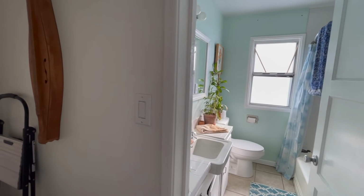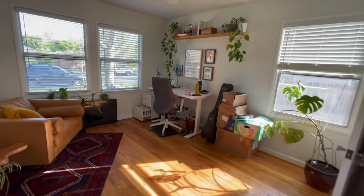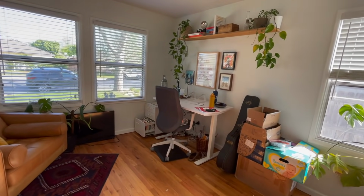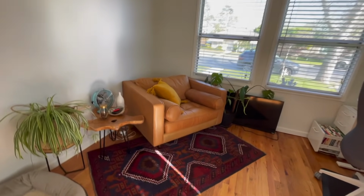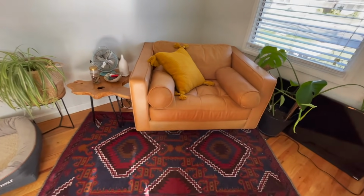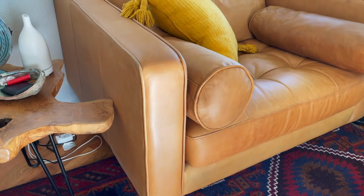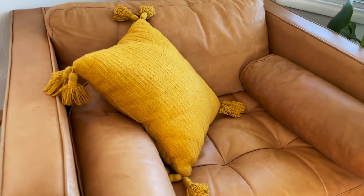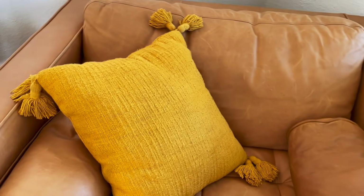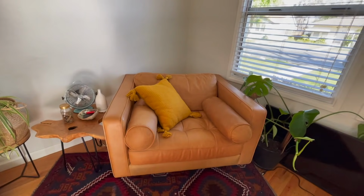Okay, onward. Coming from the bathroom here, we go down the hall, and this is Jason's office. This is where he works out of, because he works from home. Here is the other leather chair that we got as a part of our little deal. And we cleaned it all up. It looks pretty nice now. Stay tuned to the end to see the process that we did and how we restuffed everything and cleaned it.